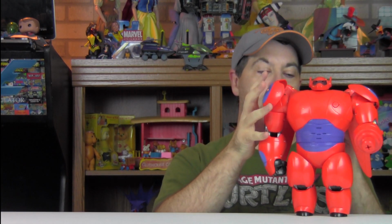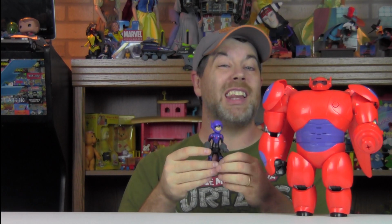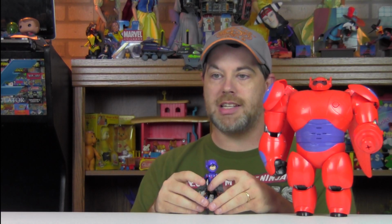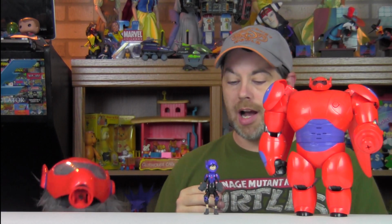Other than the fist, my only other gripe is that I wish the actual Hero figure had a little bit more articulation in him. I wish he could be a little bit more poseable so he wasn't kind of stuck in this little squat position. I think that'd be cool.